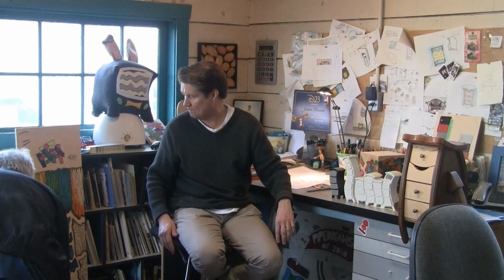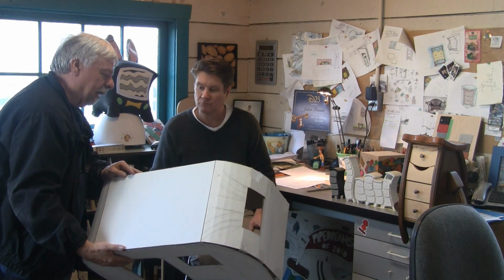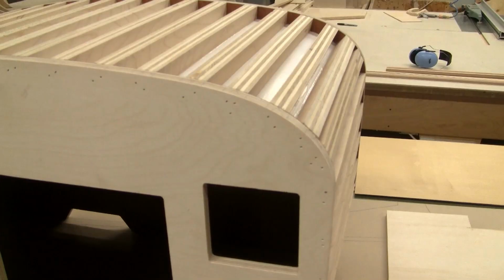Well, I noticed that when I walked in. Can I lift that off? Yep. That you've got a cardboard version of it. So just pick that up. There you go. And it would just fold together. So that's the kind of thing, that's where it starts. So you make your plans on this and go from there. Wow. And this is one of the doghouse pieces.